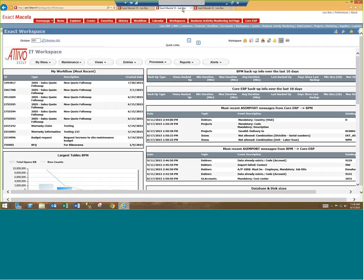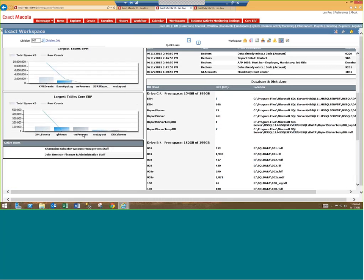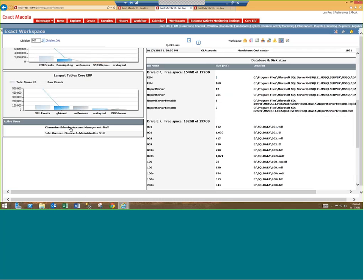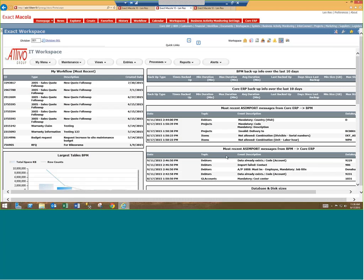Another example of a workspace is one for an IT professional. This might be the person who is assigned the task of managing your system, and they're looking for the largest tables in the system so that they can see the size of the tables and all that technical stuff, like most recent AS import messages. Who knows, I'm kind of over my pay grade when I come into this particular workspace, but this is an example of how another workspace might look.